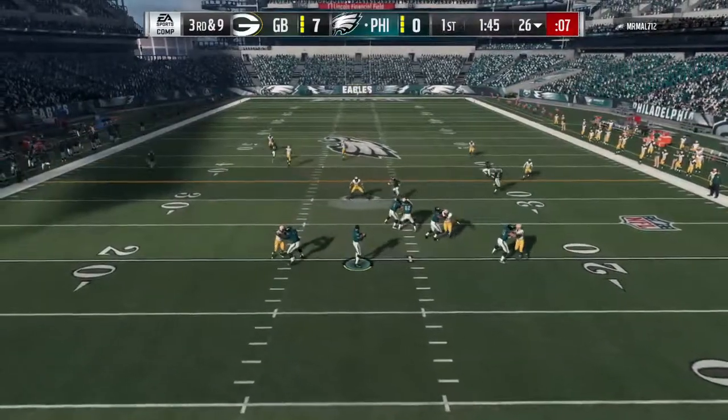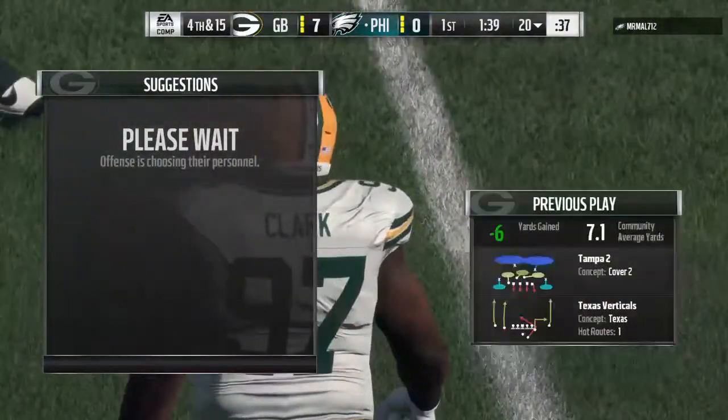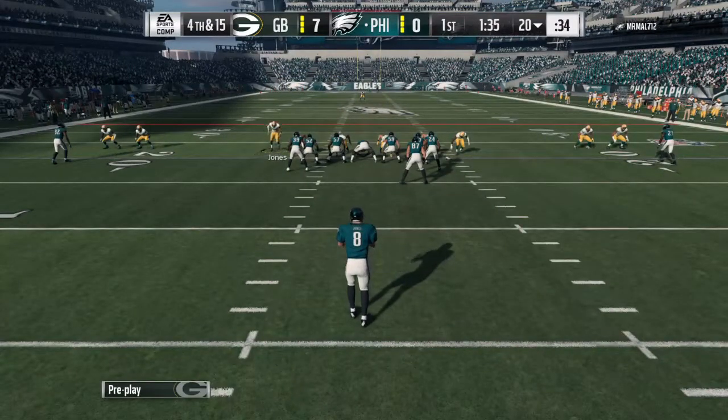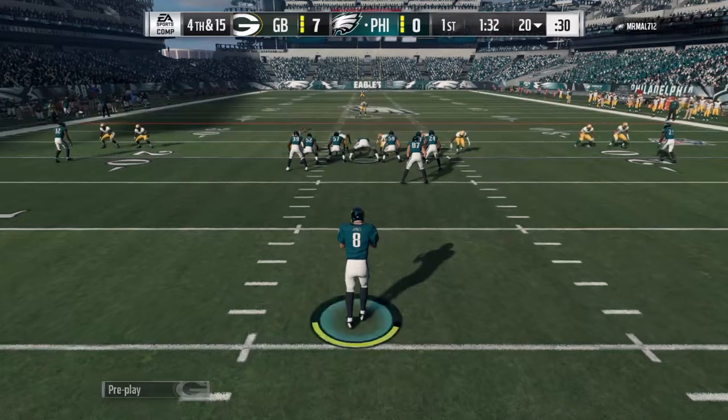Working from the gun, Wentz. Packer pressure, and down he goes. Kenny Clark in there to drop him for a 6-yard loss, and that'll lead to a fourth down. So on fourth down, here's the veteran left-footed punter Donnie Jones to kick it away.